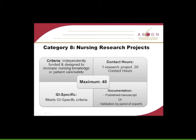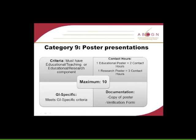If you participate in a research project, you can count up to 20 contact hours per project in Category 8, with a maximum of 40 contact hours. The project must be independently funded and designed to increase nursing knowledge or improve patient safety or care. The hours can be counted as GI-specific if the topic meets the criteria in the handbook. If you're audited, you will need to submit a copy of the published manuscript or validation from a panel of experts if your manuscript is not yet published.